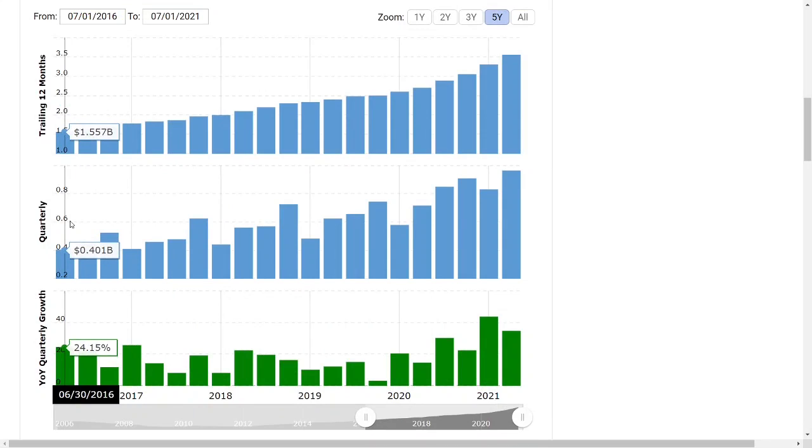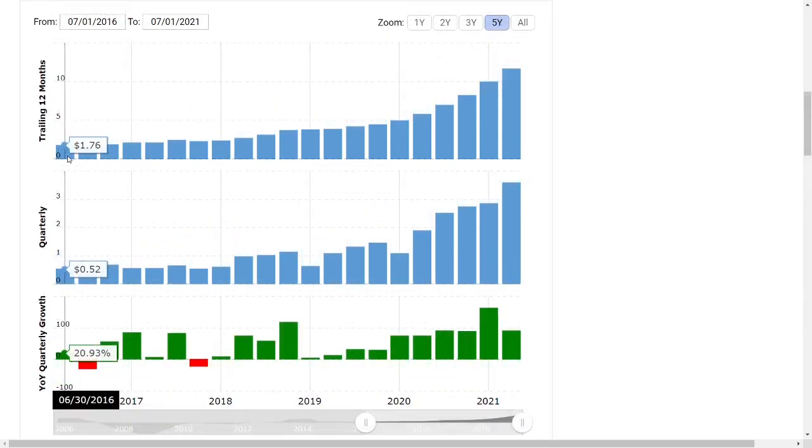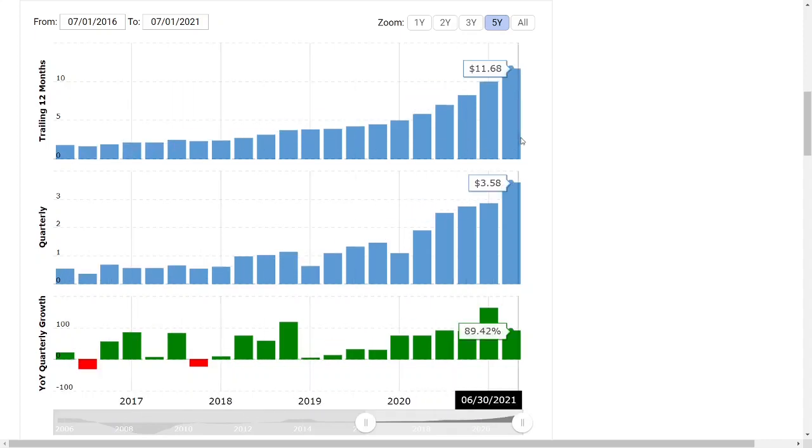But when we look at the last 5 years and the revenue, it just grew from $1.5 billion to currently $3.5 billion, so an amazing growth in revenue. And the same picture in the earnings per share, from $1.76 to $11.68 right now.